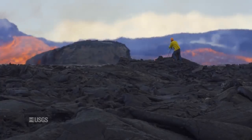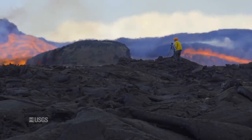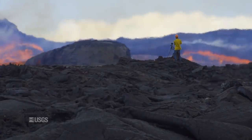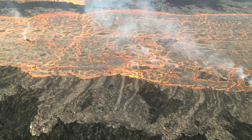And for the most part, in the upper part of the channel, for the upper couple of miles, the lava has been contained within the channel. There have been a few overflows in the past week, just as in previous weeks, but nothing significant that has gone beyond the outer edge of the original flow boundary. And we've not observed any new seeps occurring along the north edge of that channel.